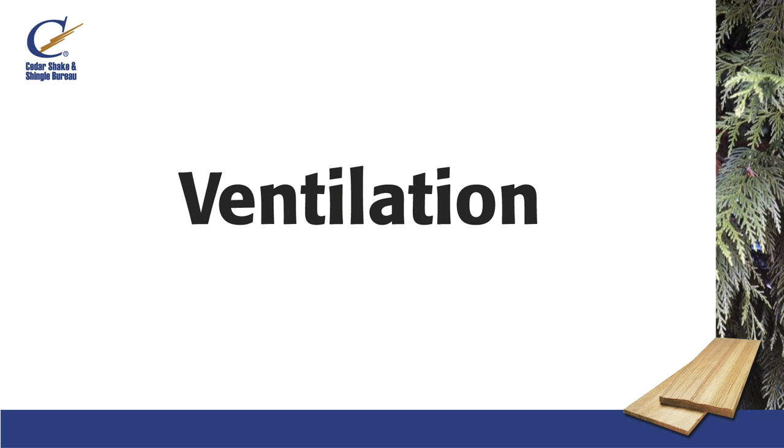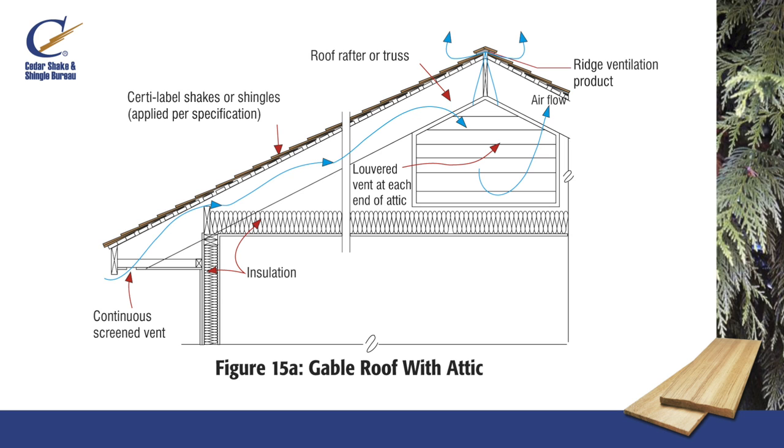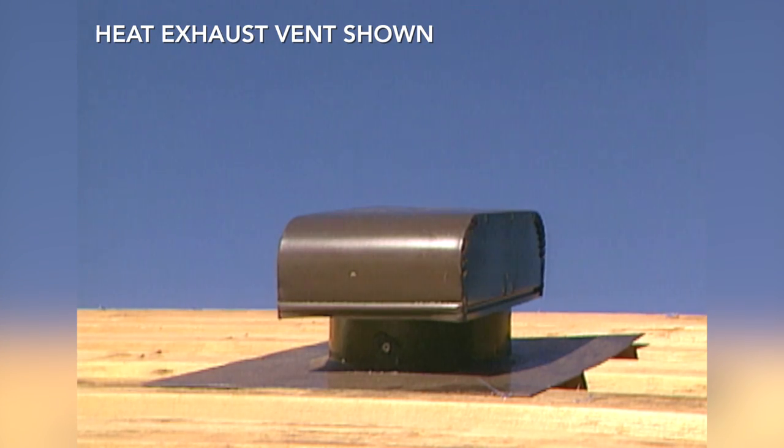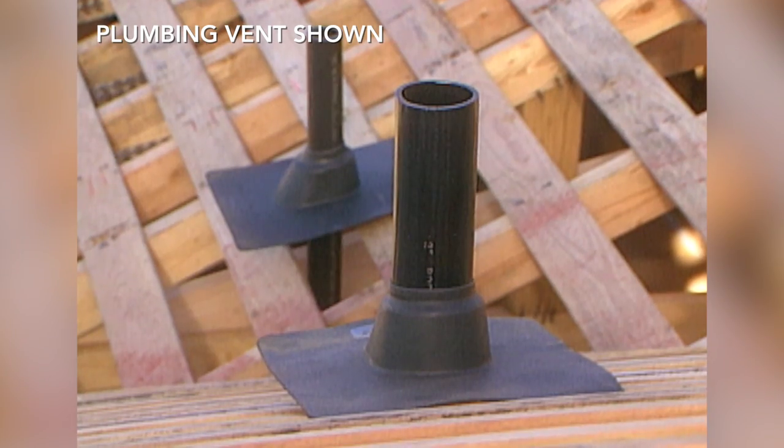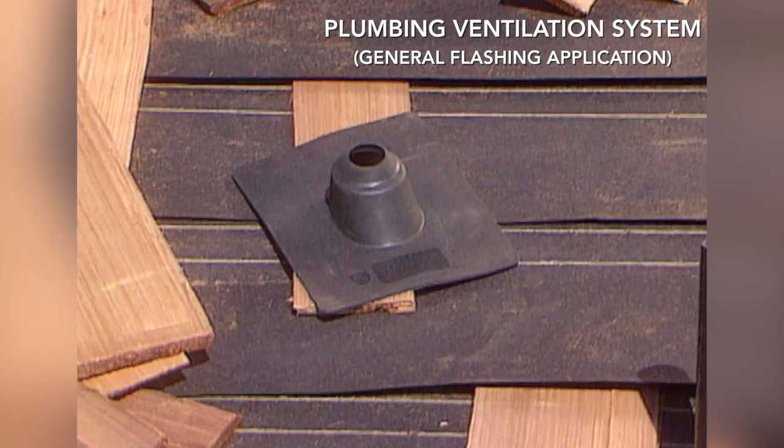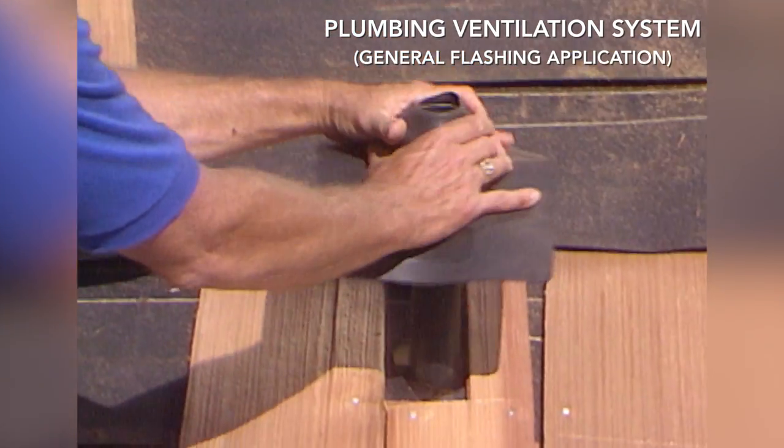The importance of good attic ventilation beneath the roof cannot be overemphasized. Such movement of air will prevent or inhibit condensation of moisture on the undersurface of CertiLabel shakes or shingles, or on the roof decks. Consult a building envelope specialist and your local building code official for attic ventilation system requirements. Vents should be provided at the soffits, eaves, as well as at the gable ends, screened to prevent ingress of insects. On roof, by using attic roof ventilation, or preferably the ridge lines with cross ventilation desirable.